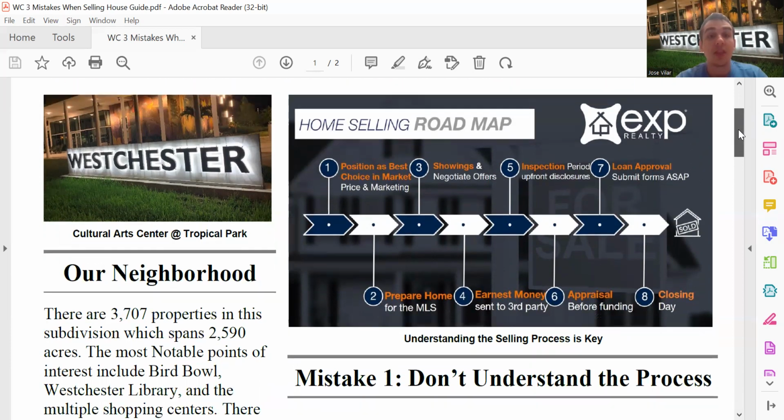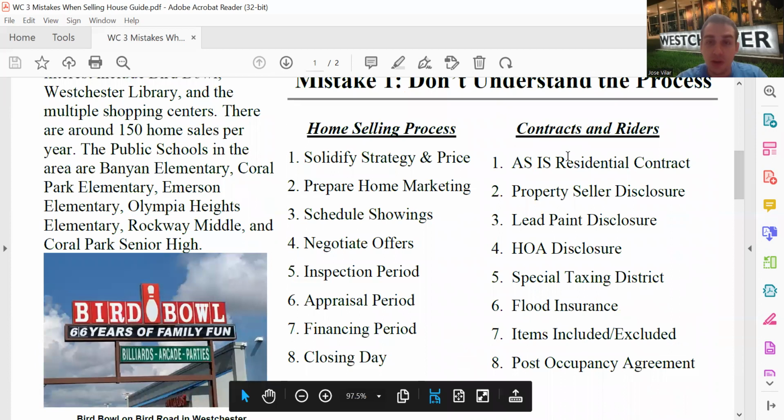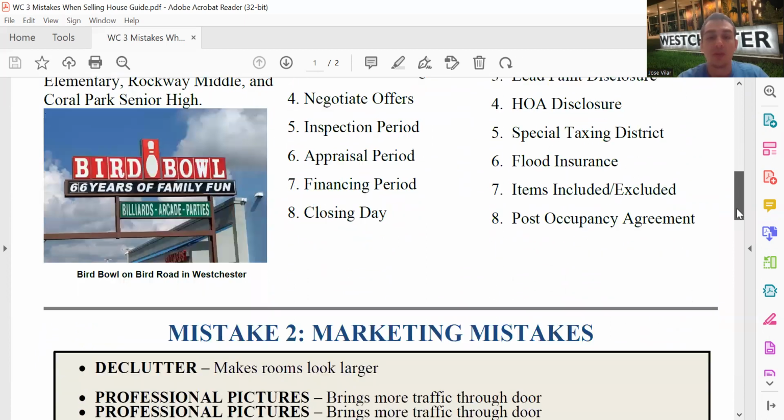So those are the basic steps, and that's why I outlined it like this, and I wrote it out here. Also, I wrote down the contracts, so even if you decide to do it on your own, you can see them: the as-is residential contract, the seller's disclosure. You want to put this up front. Lead-based paint, HOA, special taxing district, flood insurance, items included, excluded, and post occupancy.